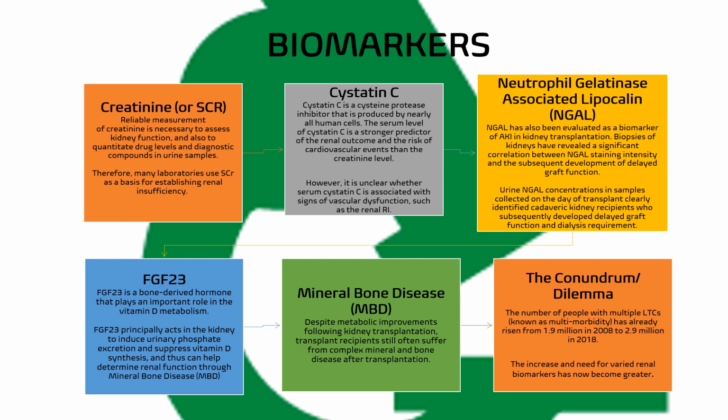DGF also subsequently required patients to be placed on a form of renal replacement therapy modality. FGF23, fibroblast growth factor 23, is a bone derived hormone that plays an important role in vitamin D metabolism to some extent. FGF23 principally acts in the kidney to induce urinary phosphate excretion and suppress vitamin D synthesis, and this can help determine renal function through parameters specific to MBD, or mineral bone disease.